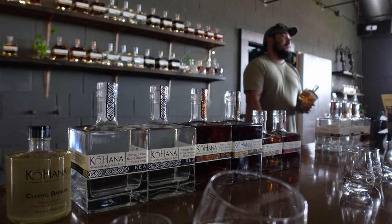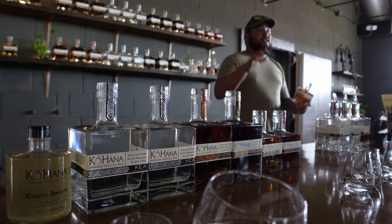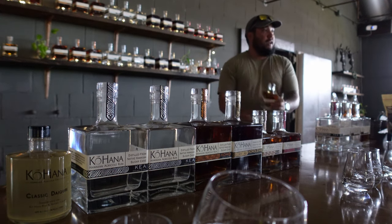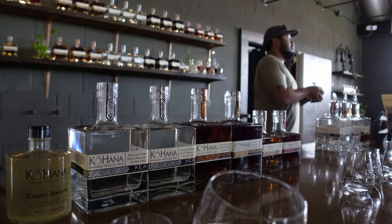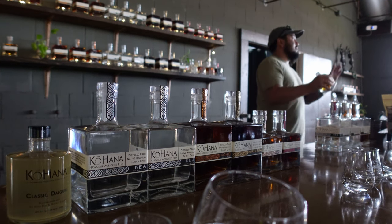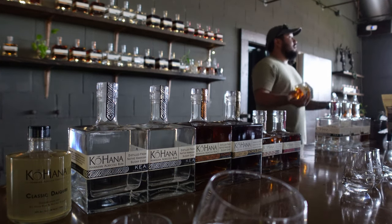Wow. So you see how we can do a lot of different things. Something can be new oak the whole time, or go from new oak to bourbon, or from new oak to something that's been in a sherry cask. So there's a lot of mix and matching that you can do there, along with the varietals.